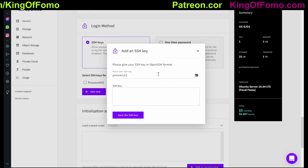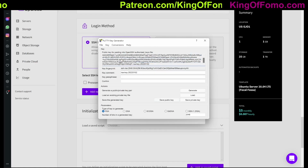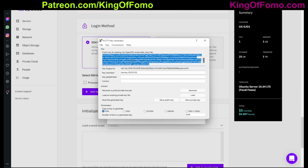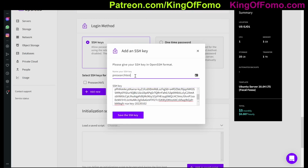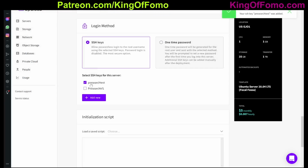And then what you're going to do next is go back over to the Putty program from earlier. And remember when we generated that key, you're going to highlight everything on here. Make sure you get all of it. You don't want to miss any spaces here. Copy that and then paste it right here where it says SSH key. And again, make sure you don't have any extra spaces anywhere. It's going to mess up the code. Go ahead and save your key. I'm just going to call this a test because I don't want to use that one later. And make sure that it is checked to use for later.